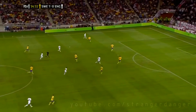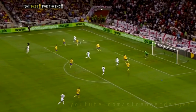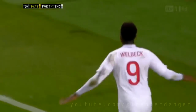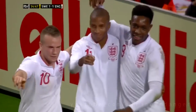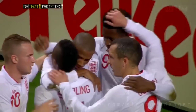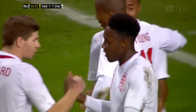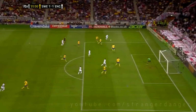Sterling's a fabulous pass for Young. Ashley Young crossed in towards Welbeck. That's a terrific equaliser for England. Snapped up by Danny Welbeck from a searching cross from Ashley Young after a tremendous pass from Raheem Sterling. Praise for all three. England on terms with 10 minutes of the half remaining.